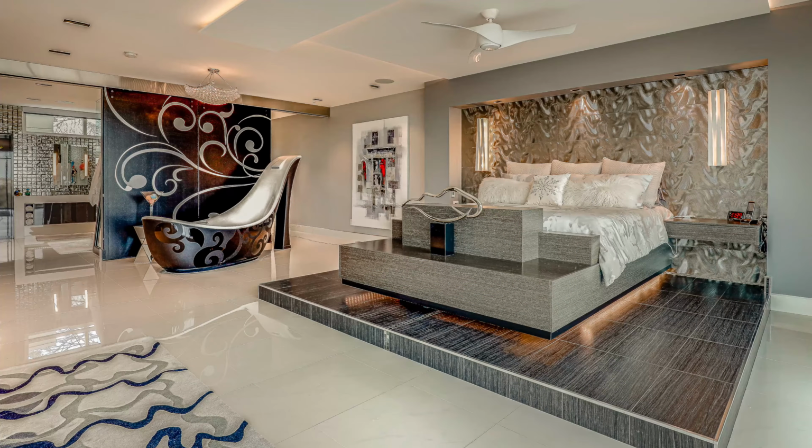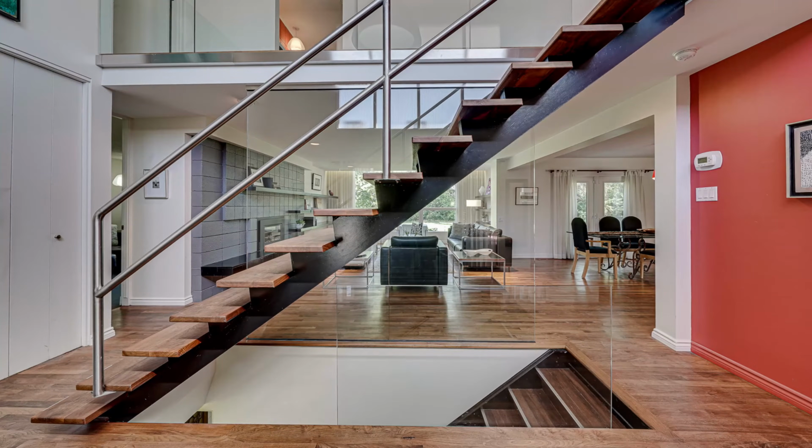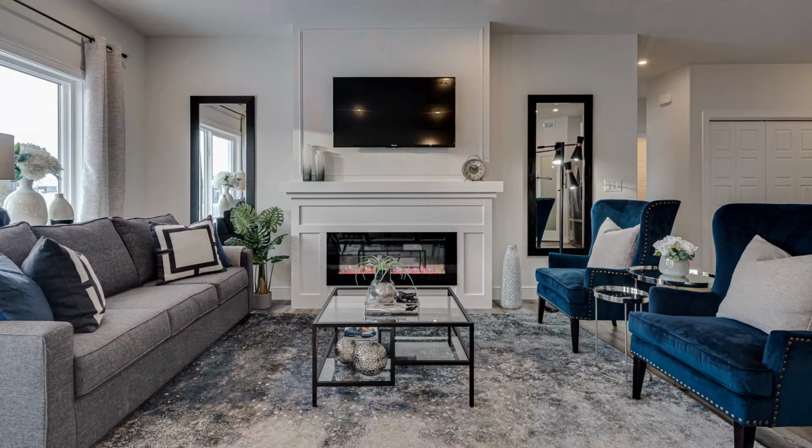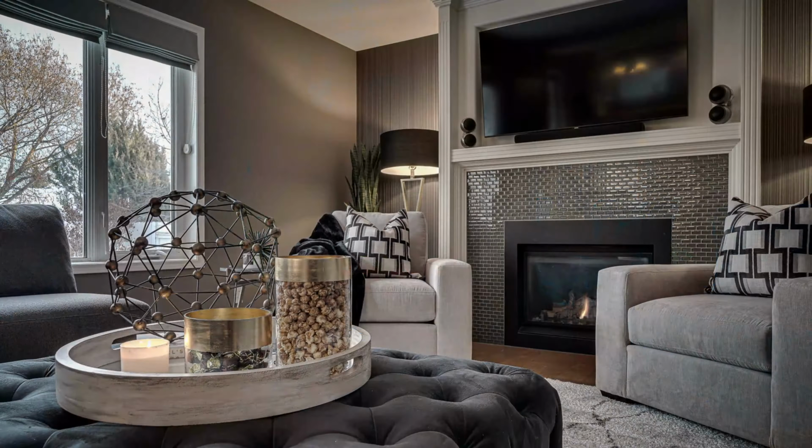Create a visual flow in your photos. Consider how you would walk through the home. Break up the bedroom shots with a bathroom shot, just to get the mind thinking. Living room, this is considered to be one of the most important pictures of the property listings. You want to make it look welcoming and homey as possible.